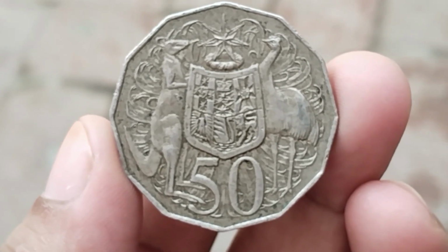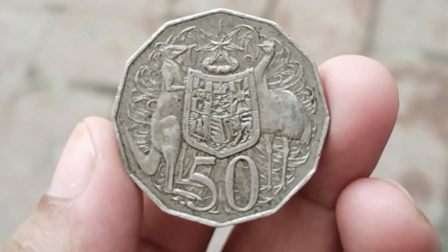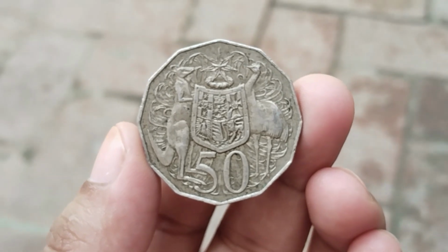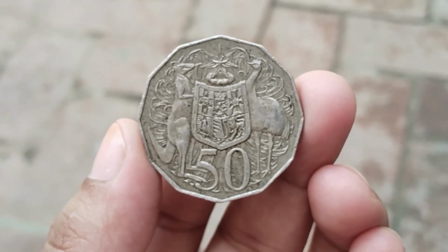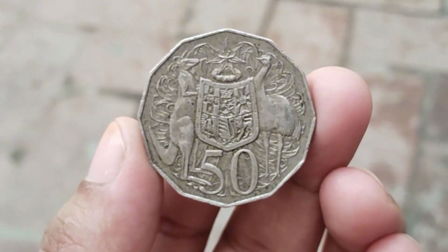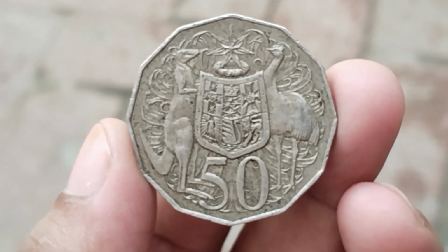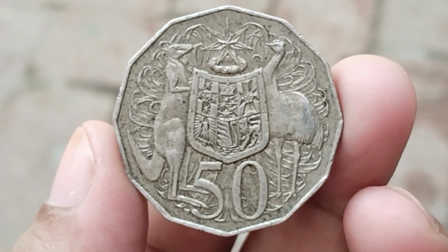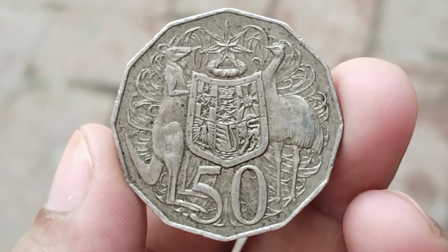The 50-cent coin has been in circulation in Australia since 1966, making it one of the most recognizable denominations in the country. The 2006 version of the 50-cent coin is notable for featuring the traditional Australian coat of arms on one side, with a portrait of Queen Elizabeth II on the other. But what makes this 2006 coin stand out is not just its design. For some reason, a very limited number of these coins were minted with certain errors or unusual production defects. This specific batch is what's driving up the value for collectors today.